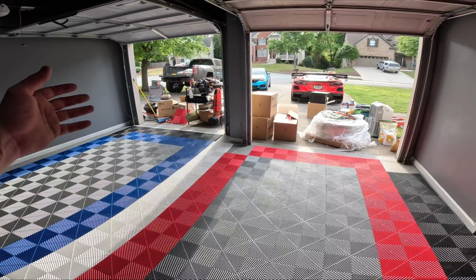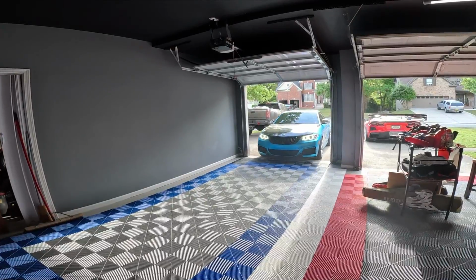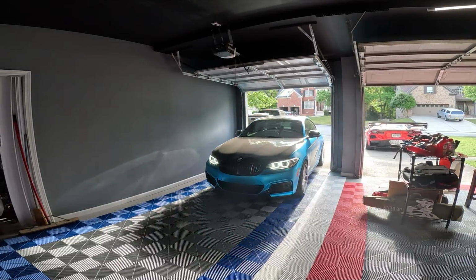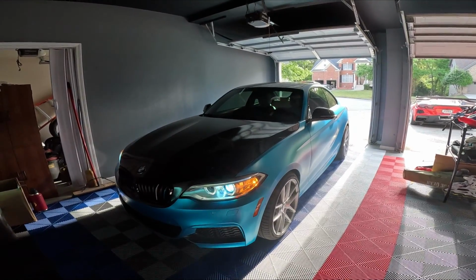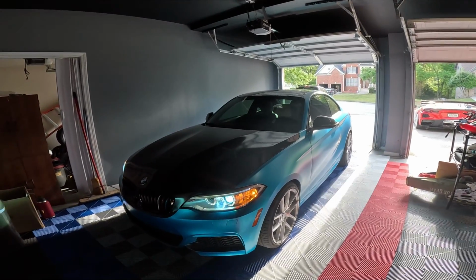But now it's late, we gotta move all this stuff back inside. Whew. Oh man, hell yeah. That fits in here, man. Does that not look right at home?